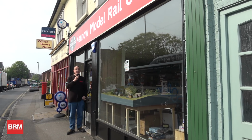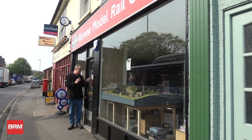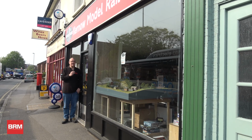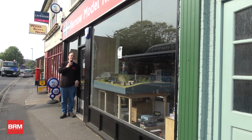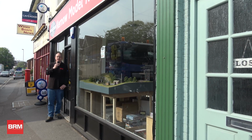According to my watch, it is 9:15 in the morning on the 1st of May, and according to the sign here, in 15 minutes, Kernow Model Rail Centre Guildford branch opens for business. And I can look in there and I can see all the guys just furiously doing the last minute bits of stocking, getting the shelves nice and full. And so we're going to spend the day here having a look round.